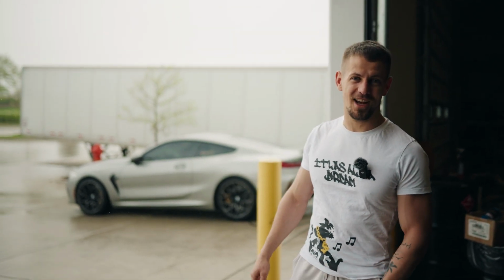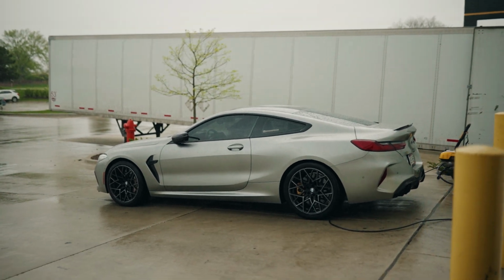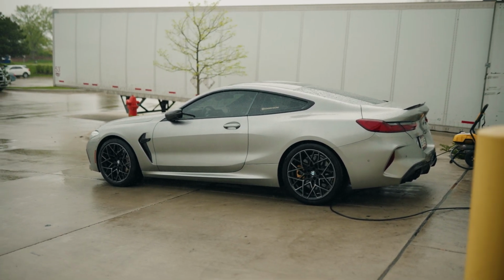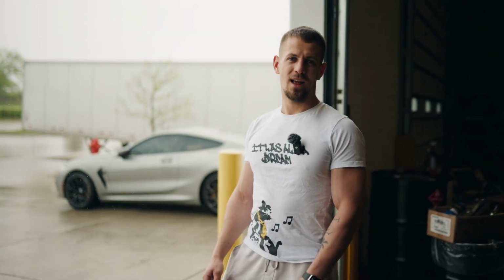So I started to wash the car, but Mother Nature decided to help us a little bit, and it started to rain heavily. But we're not stopping. Show must go on. We'll just wait a little bit until the rain stops, and then we'll continue to finish the car. And then we'll go to my boy Mike to do the rest of the job.